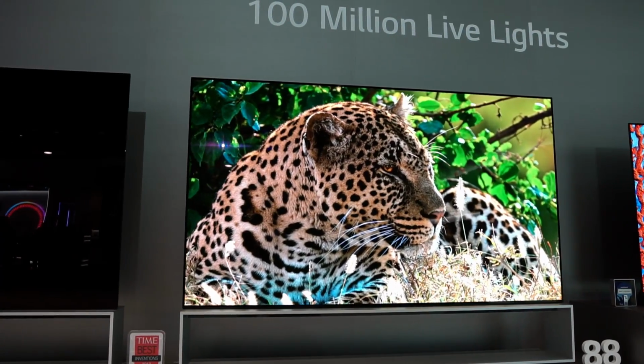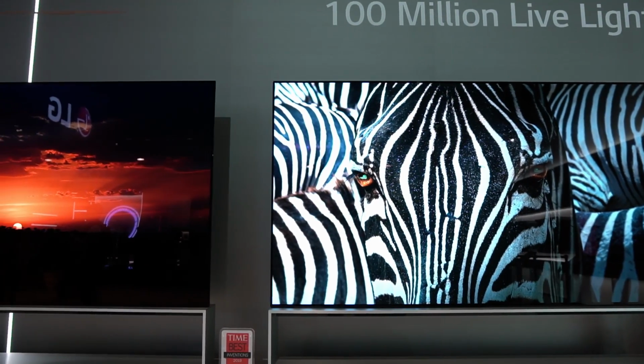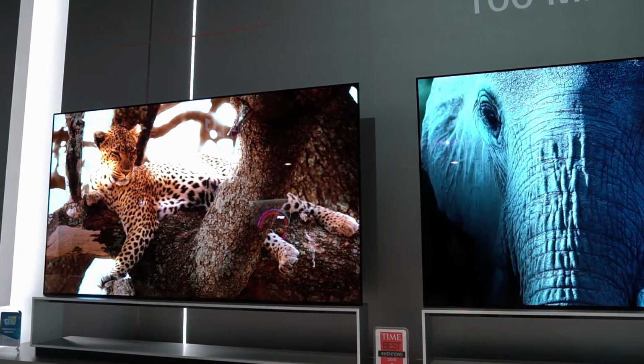We've got 8K footage running on here, and yes, it's probably a little bit oversaturated, boosted, shall we say. They boost the colors and things to make it look as striking as possible, but I mean, they don't need to, because these look mad.